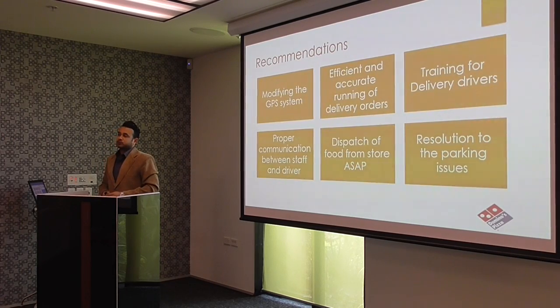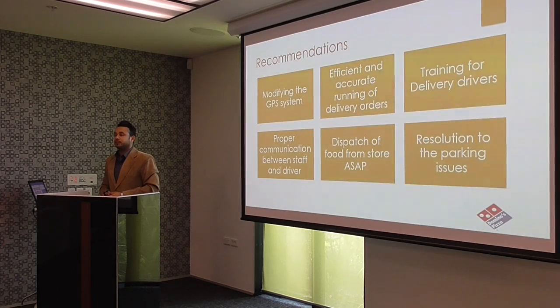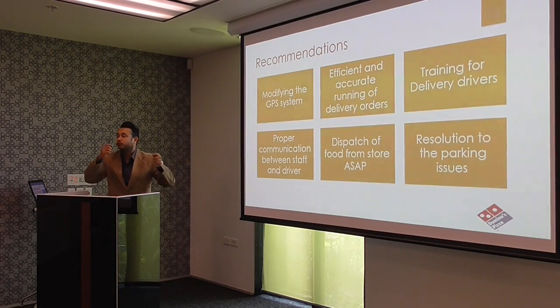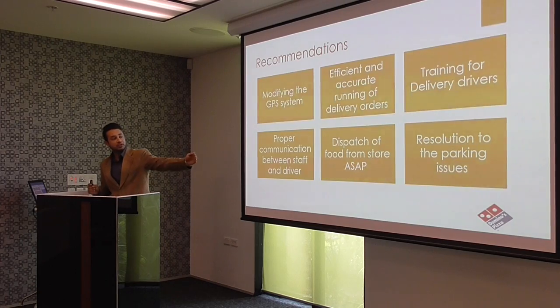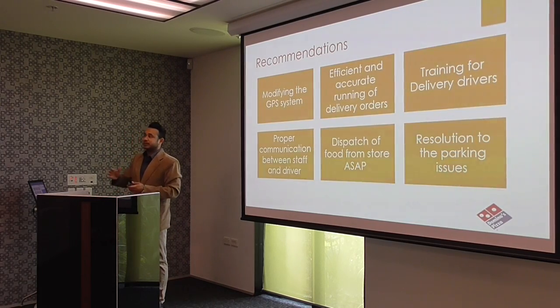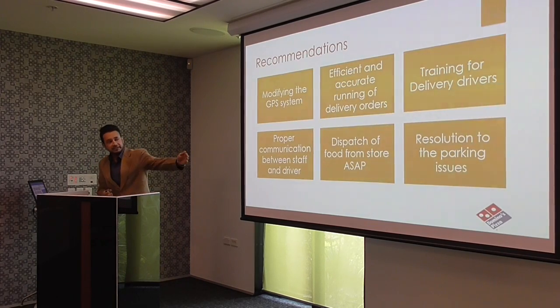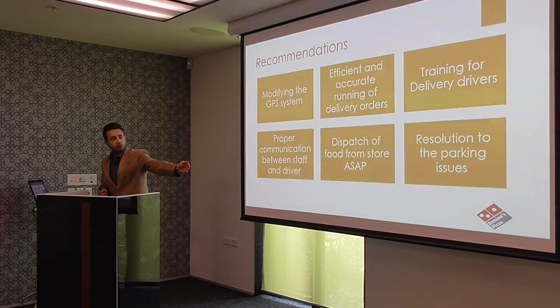Dispatch of food from the store as soon as possible. Sometimes they put effort only into pickup orders and forget about the delivery. But they have to think about the delivery orders first, because the driver has to pick up that order from the store and reach the destination. So dispatch of food from the store is very necessary, as soon as possible. Resolution to the parking issue. Sometimes when the driver is in a city delivery area, like Vintex, he experiences problems parking his car. If this issue can be resolved, it will be easy to deliver the pizzas on time.